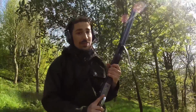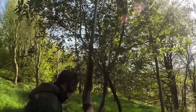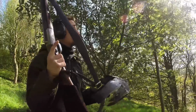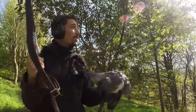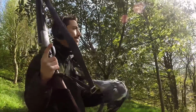And an opportunity like that just presents itself. So that just glided over, and that was a good clean hit. It was soaring over, it didn't see me, I'm in the shadow, nice contrast from the sunlight. But there we go, there's another wood pigeon, that makes four for the day. So I'll get that in the bag.